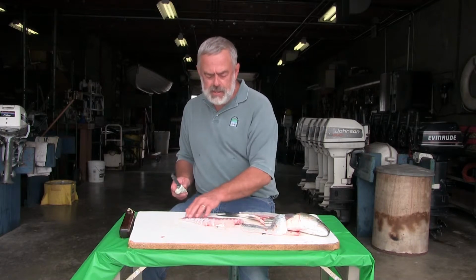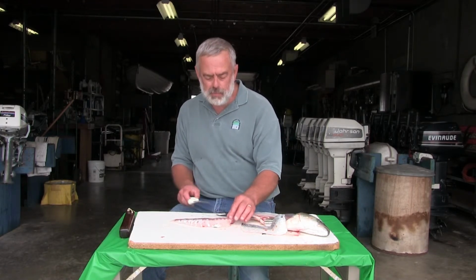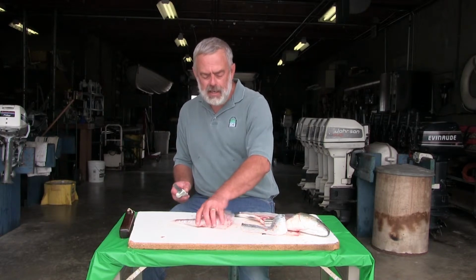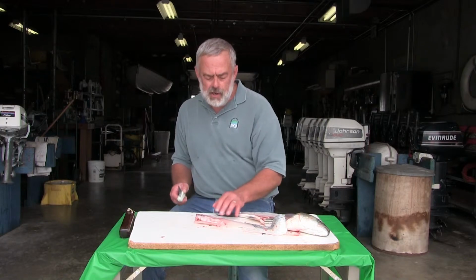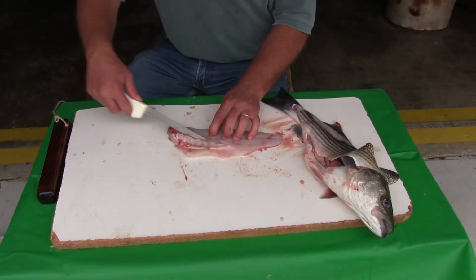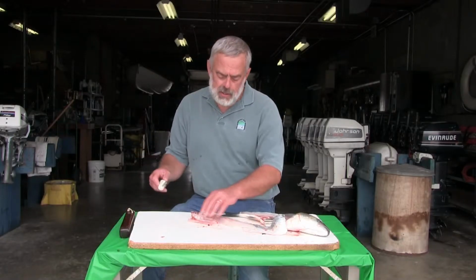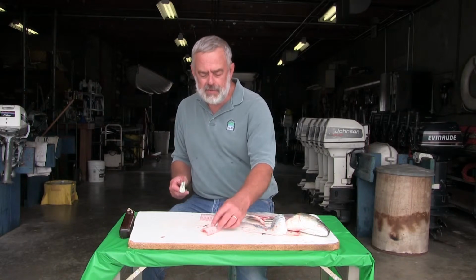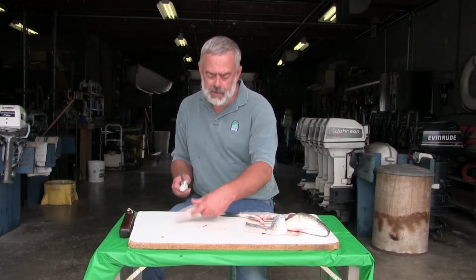If you flip it over, you'll see that the area we're mainly concerned about with PCB contamination is actually the brown meat along the lateral line, and then the belly flap meat, which has a lot more fat to it as well. So, from this point, we take our knife, once it's flipped over, and work along that belly flap, which is actually the rib cage, and remove that. Now there is some meat left in there, and if you want to take the time, you can also cut that off and make soup out of it or whatever.